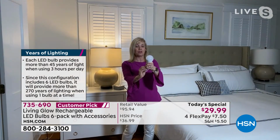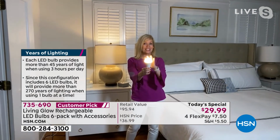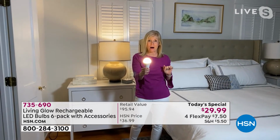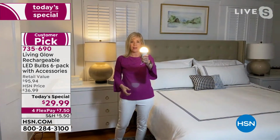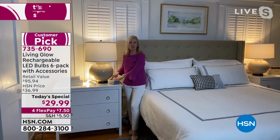And then remember, brand new, it's got that low power mode. So it brings it down a little bit. It's still a 60-watt equivalent, but now that light is going to last for up to 8 hours. And you turn it on and off just like a regular bulb. So I love it right there. So let me show you again. You lose power. It's at night. There's a thunderstorm.